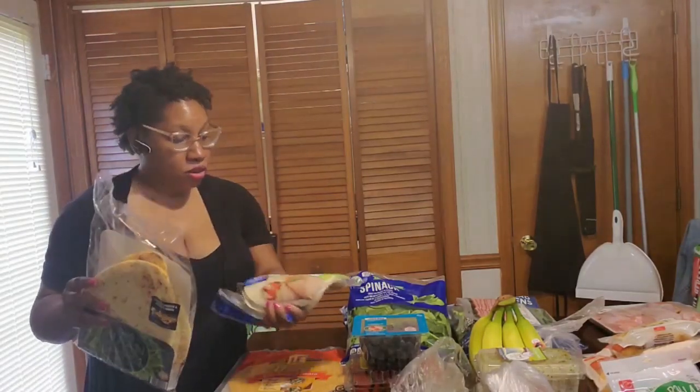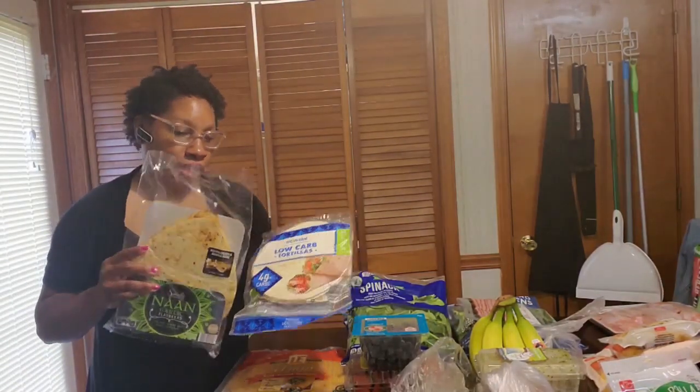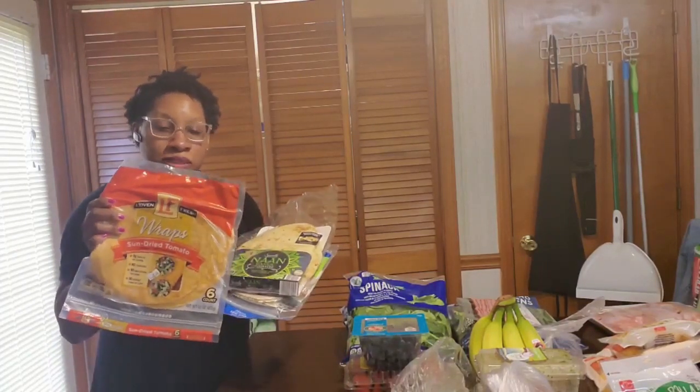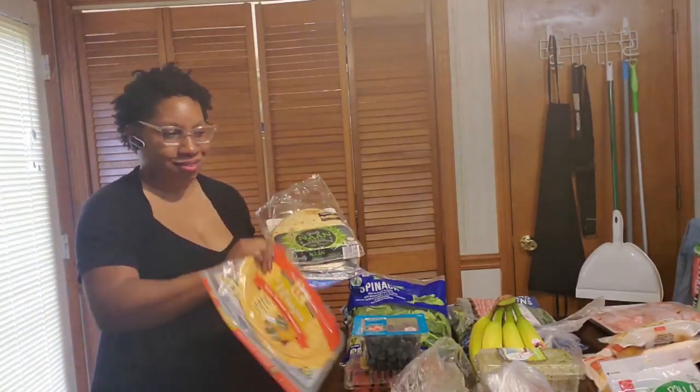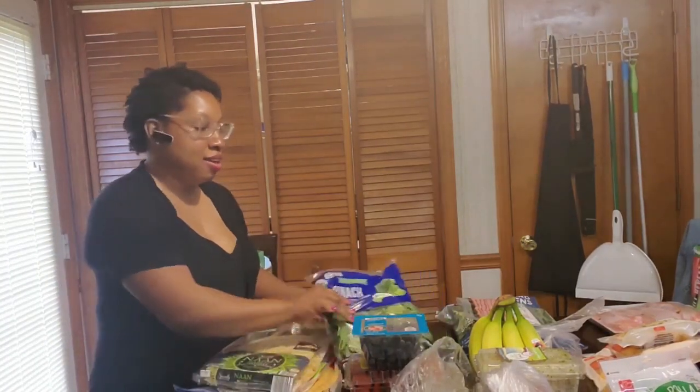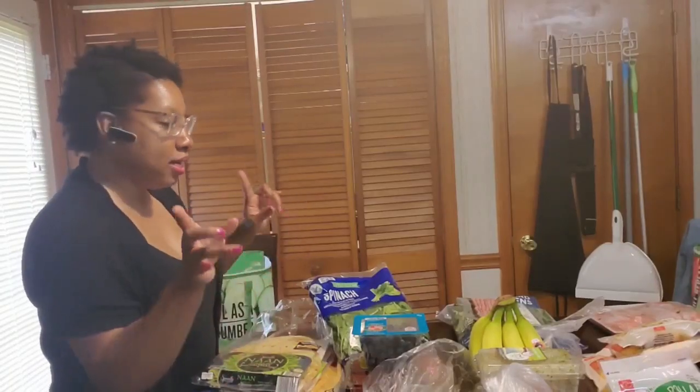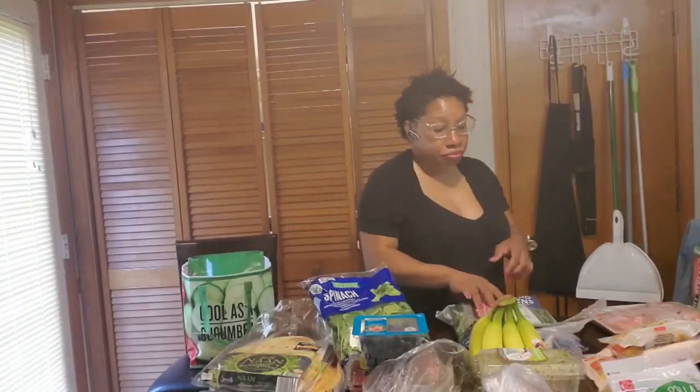I picked up these low-carb tortillas for the quesadillas this week. And they didn't have the spinach wraps when I went in the store, but they did have the sun-dried tomato one, and I like that one, so that is fine. So this was the first store I went to, which was Aldi. So let's go ahead and get into Food Line. Of course, I was able to pick up the turkey bacon.